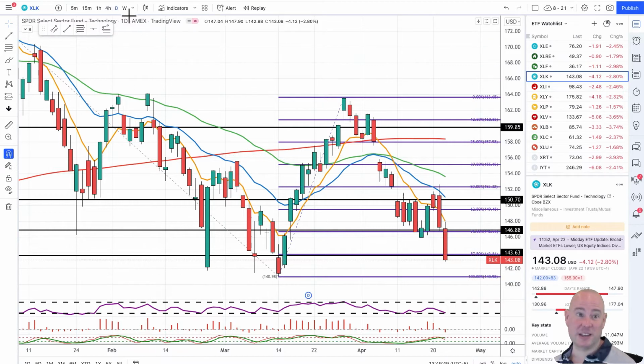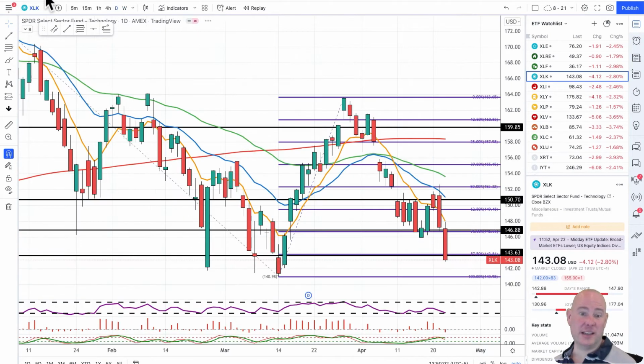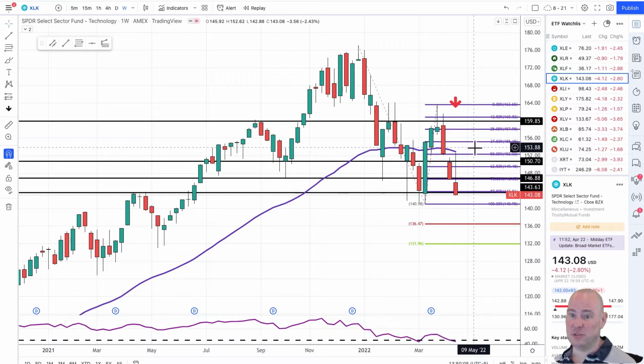I'm watching in the next couple days for us to retest these lows, and then levels below that, 136.47, 131.96. So again, new sell signal has triggered in that. So rallies are to be sold from our perspective.